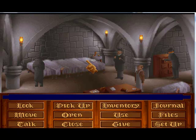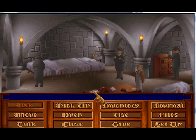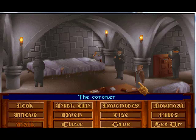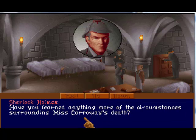Let's see, any more dead bodies? Anything else we can look at? Let's talk to the coroner. Let's ask this one. Virus database has been updated. Thank you, Avast.